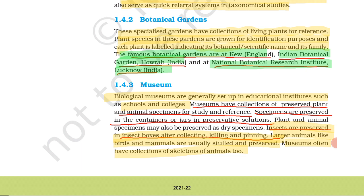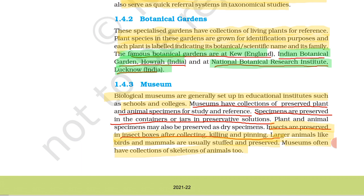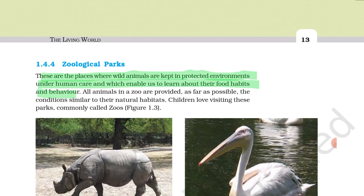Larger animals like birds and mammals are usually stuffed and preserved. Means larger animals like birds and mammals can't be preserved in a jar or solution in a container. They have to be stuffed and preserved. Museums often have a collection of skeletons of animals too. Yes, there are skeletons also.